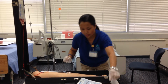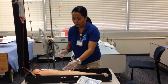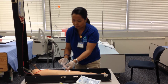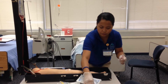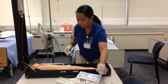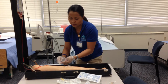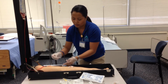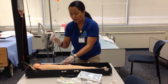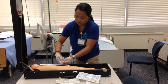I'm gonna flush the IV side, and I'm gonna make sure that I still have the correct line for this. So I'm going to clean it first. I'm cleaning this side. Scrub, scrub. I'm scrubbing it, and then I'm scrubbing that, and this is still sterile from earlier, and then I'm attaching it.